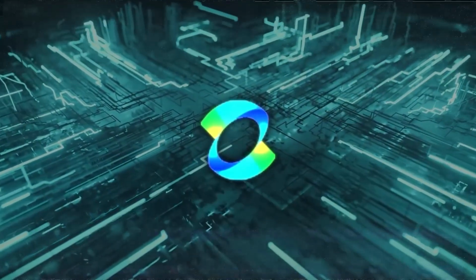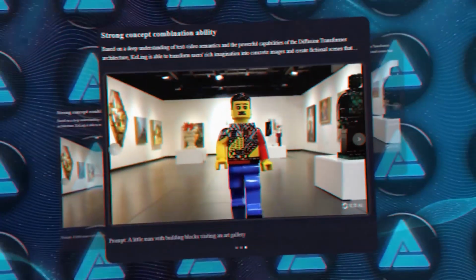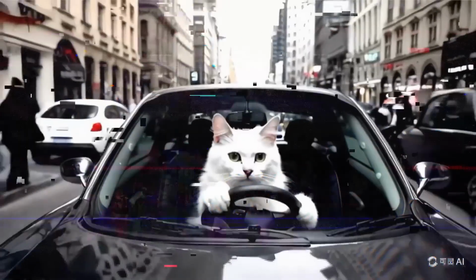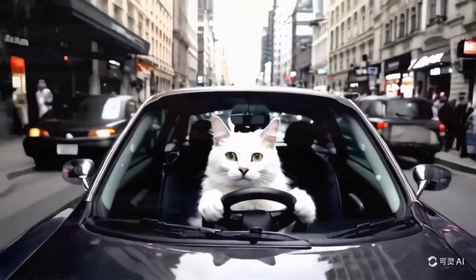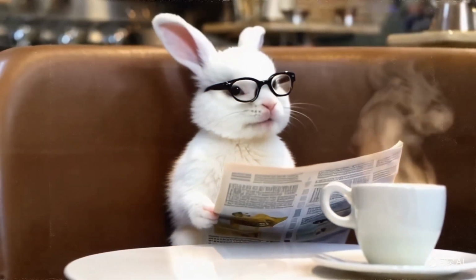Another cool thing about this model is its strong concept combination ability. Like, it can take different ideas and merge them into a single coherent video. Like this prompt, white cat driving a car through a bustling city. Footage like that doesn't exist in real life, but Kling can create it from scratch, making it look believable.